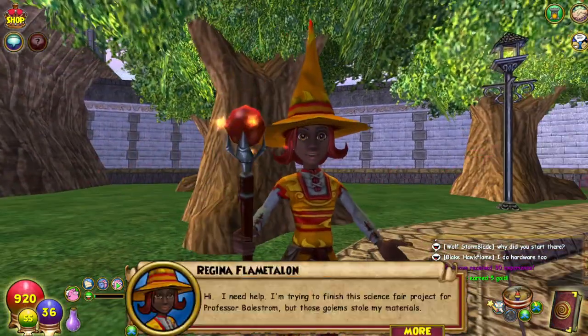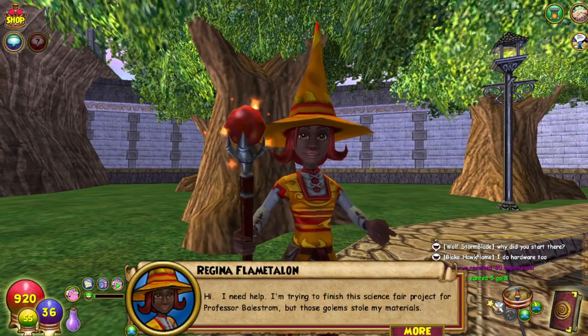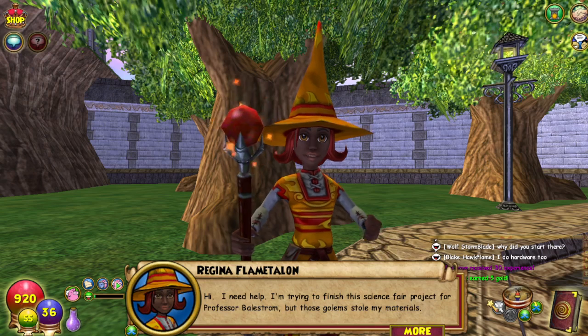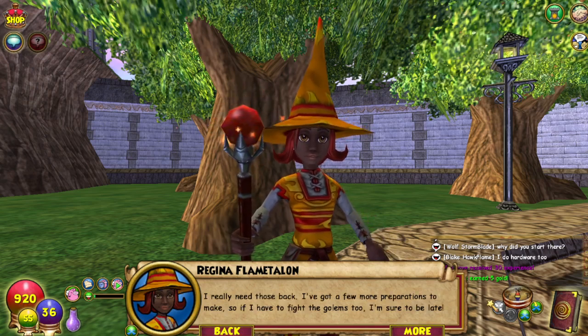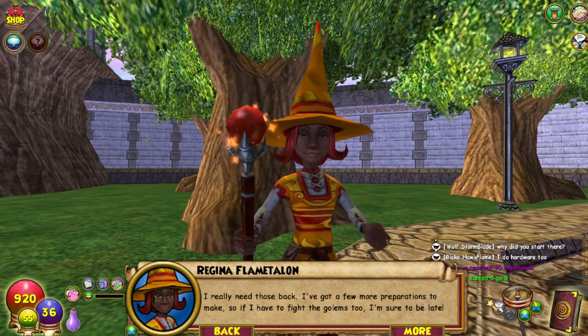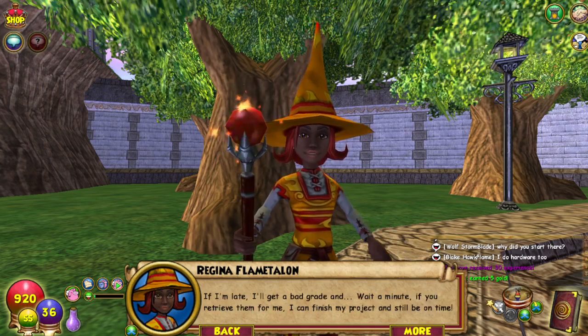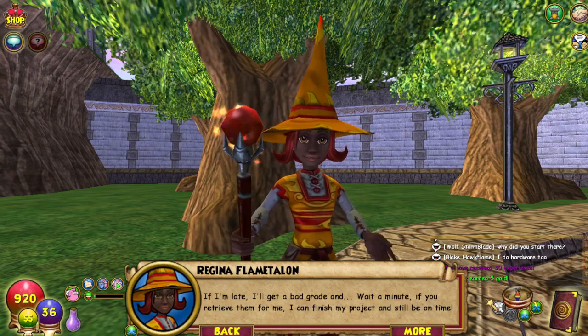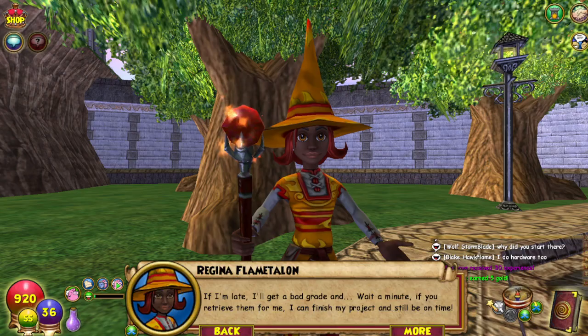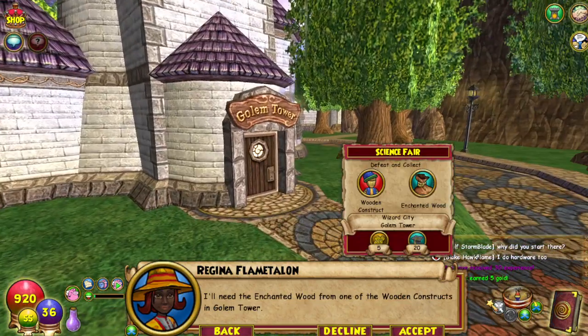Hi, I need help. I'm trying to finish this science fair project for Professor Baelstrom, but those golems stole my materials. I really need those back. I've got a few more preparations to make, so if I have to fight the golems too, I'm sure to be late. If I'm late, I'll get a bad grade and... Wait a minute. If you retrieve them for me, I can finish my project and still be on time. I'll need the enchanted wood from one of the wooden constructs in the golem tower.